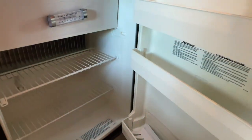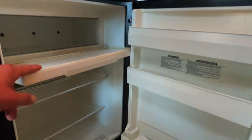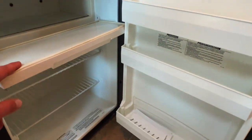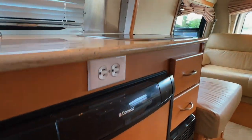Got your water pump down there. This is a three-way fridge. Three-way meaning it runs on AC, so your shore power plug-in or your generator, DC meaning the coach battery, or propane gas. That 110 power right there.